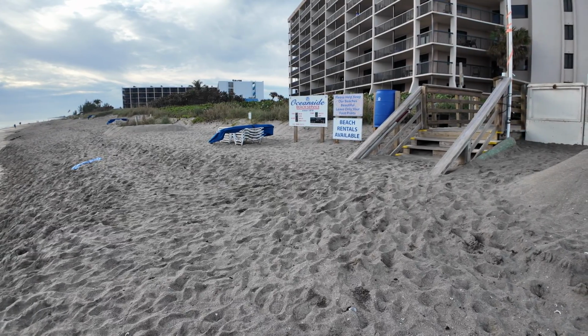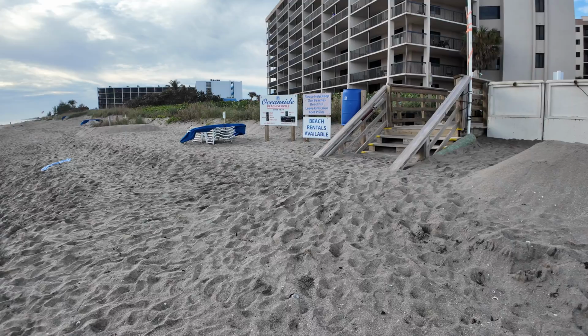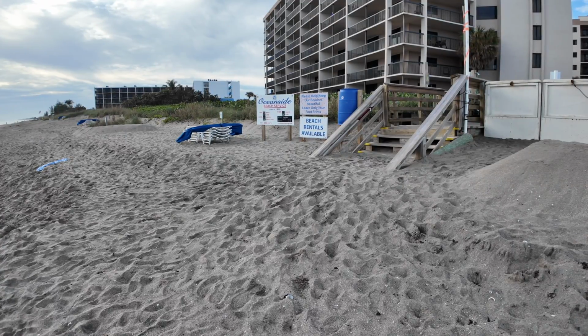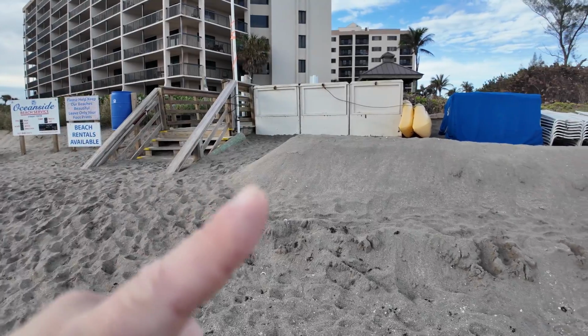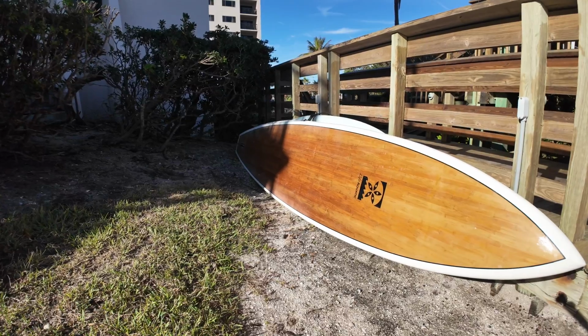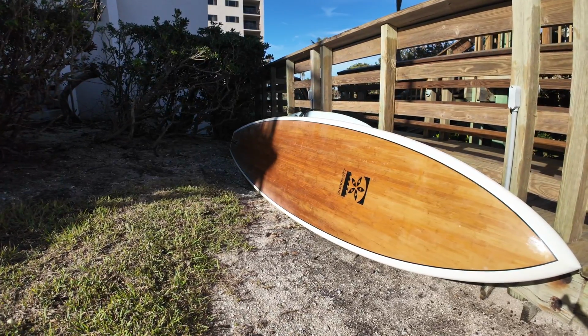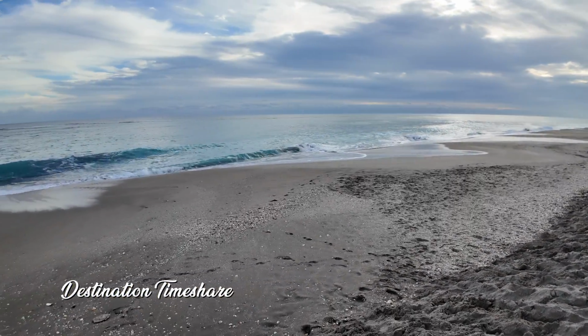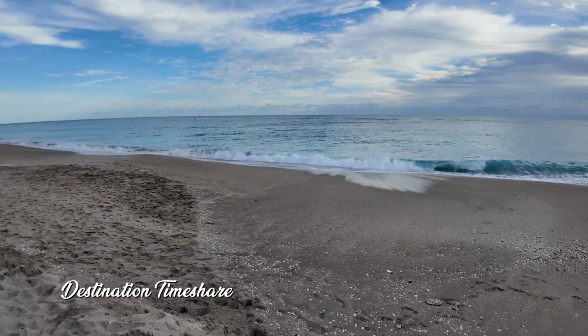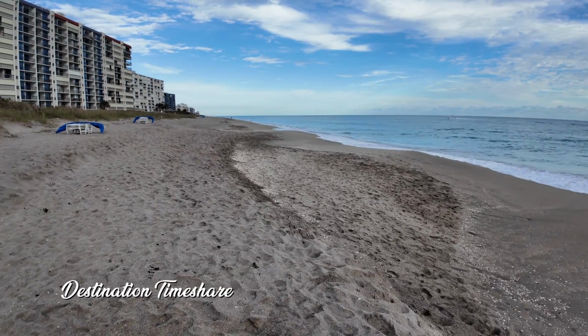They did have a different vendor here several years ago that was quite a bit cheaper, but now Oceanside Beach Service is here, so they now set the prices. You can also rent a number of things from them. They have some kayaks there, it looks like. They also have some paddle boards and surfboards. But yeah, really nice views out here to the Atlantic Ocean, all the way up and down the beach here. It's really, really quiet out here first thing in the morning.